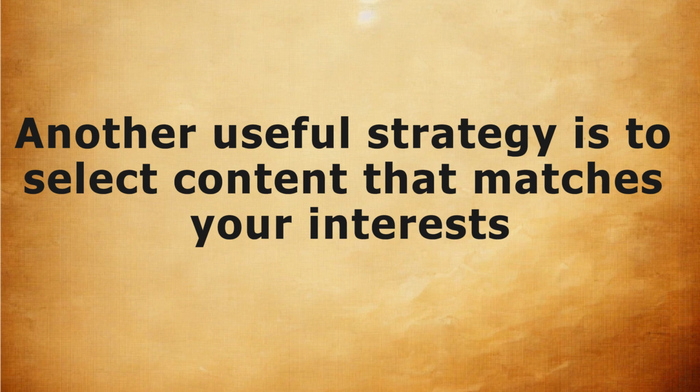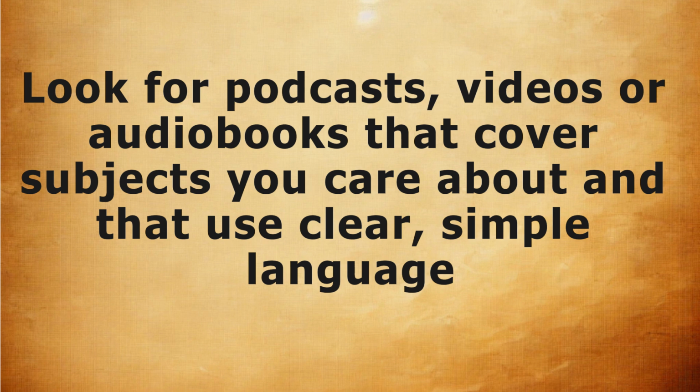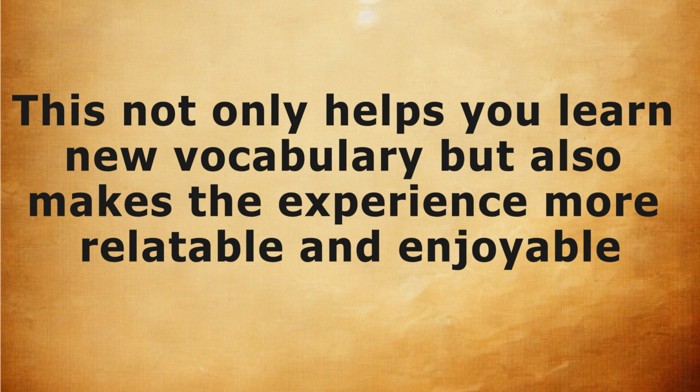Another useful strategy is to select content that matches your interests. When you choose topics that excite you, be it sports, technology, culture, or personal development, you are more likely to remain engaged and motivated. Look for podcasts, videos, or audiobooks that cover subjects you care about and that use clear, simple language. This not only helps you learn new vocabulary, but also makes the experience more relatable and enjoyable.